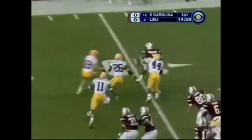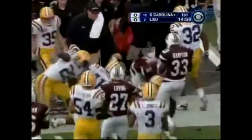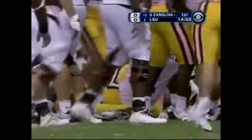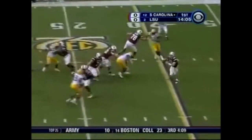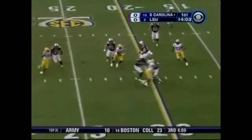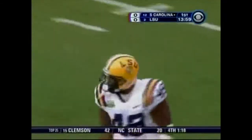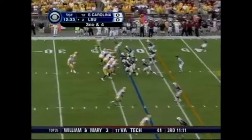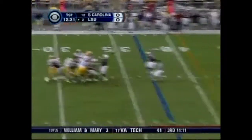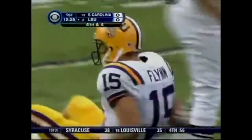Got a little bit of a break to the outside, but he's hauled down by Danny McCray, number 44, and driven out of bounds. So he's in the slot, Jason Barnes, the true freshman, top right. Here's Mitchell being chased. Nobody there. Good night, Glenn Dorsey. Flynn back. Stunts coming. Inside pass is dropped by Jared Mitchell.